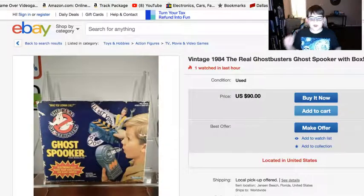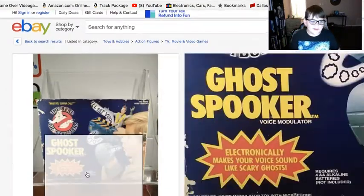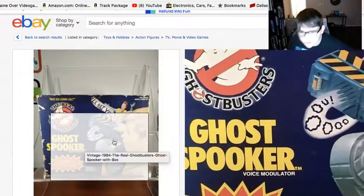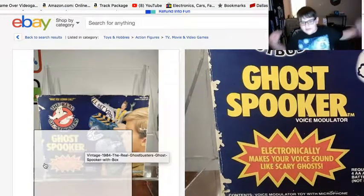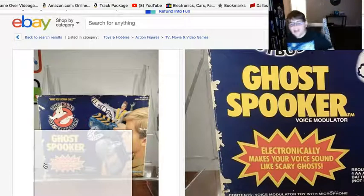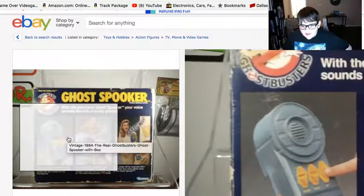Anyway, guys, this is our first product. I'm not going to let my assistant see how much it is. This is the Ghost Spooker voice module. It comes with a little trapper, and you can change your voice to make it sound like a scary ghost. Ooh. And it has different pictures.